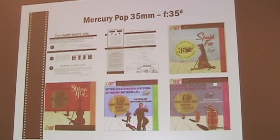These are some examples. The upper left and middle were the gatefolds in these albums. All this detail about how they did it is reminiscent of what Phase 4 did a couple of years later. So apparently Decca was paying attention. Now we see a few of the titles underneath that. The Spanish Fire is interesting because that's an early one with that 35-millimeter branding. The rest of them were more like the Fennell one.